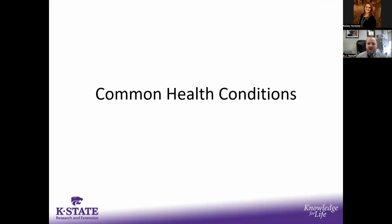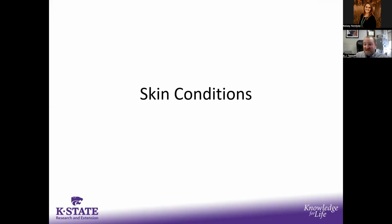Now let's go into some of our common health issues that most operations see at some point in time or another. Let's talk about a couple circumstances that are considered emergency, that you would contact somebody immediately, and I've got some pictures to go along with it to help visualize what these different circumstances or the behavior of our animals, how they may change. The first one I'll cover is some basic skin issues.